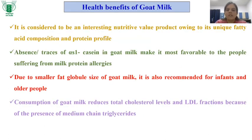So overall, it is considered an interesting nutritive value product owing to its unique fatty acid composition and protein profile. Absence and lack of alpha-1 casein is a boon for patients afflicted with milk protein allergies. Because of the smaller size of fat globules, they are easily digested. It can be recommended for the elderly and for newborns. Consumption of goat milk reduces total cholesterol levels and LDL fractions because of the presence of medium chain triglycerides. So this is one major advantage, and we had the disadvantage of goaty flavor. So we have to make a balance between these two.